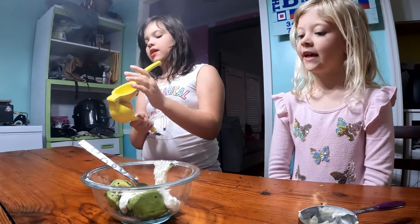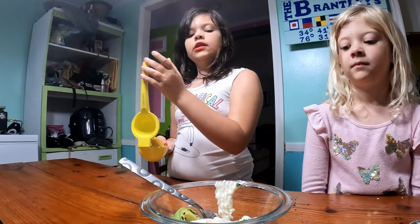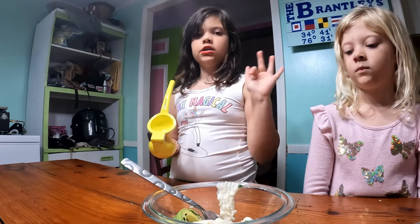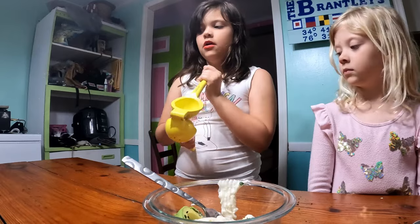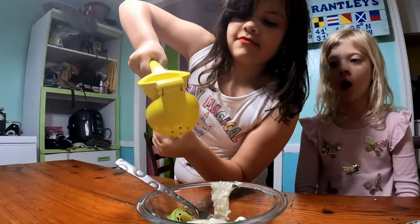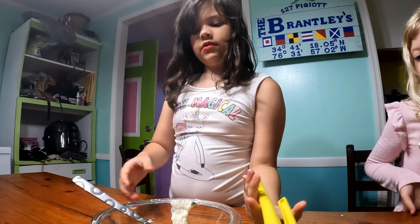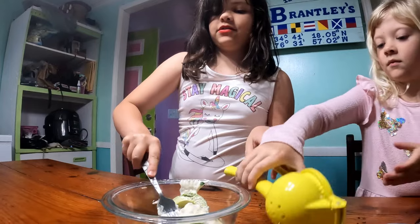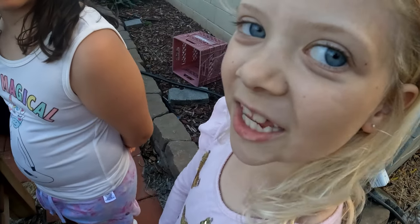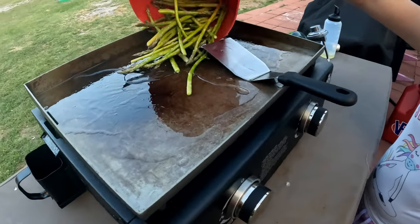We're gonna be juicing one half of a lemon into this, and then I'm gonna mix it all up, and then we'll have our sauce. So now all I have to do is mush it all up and mix it together. Now it's time for the good part. And this asparagus we cut later.